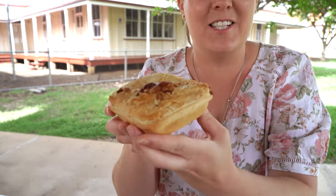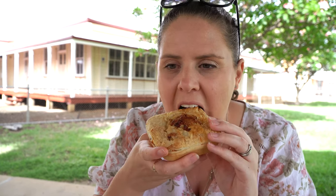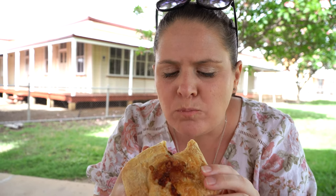So we found ourselves a local park to sit in, and we have a smorgasbord of bakery goods and a lot of flies with us at the moment as well. I got myself a cheese and bacon pie, and this is what I get every time I go to a bakery, so I can give honest feedback on it. Let's give it a go. I could hear that crunch. The pastry is amazing. The best pastry I've had in a long time.